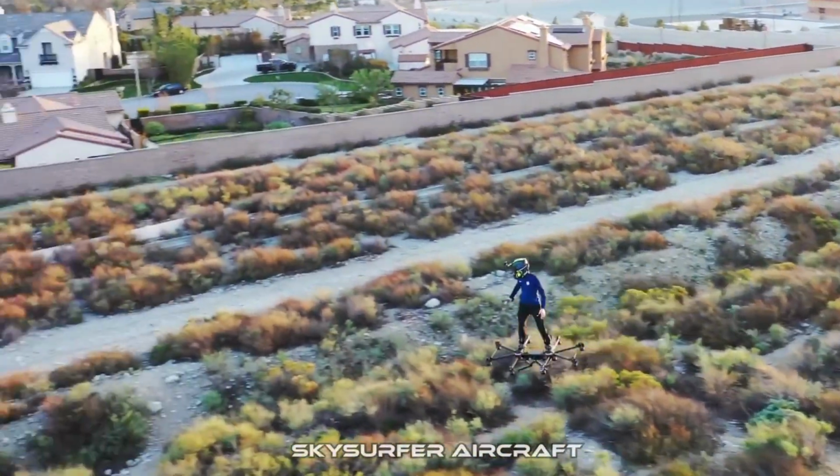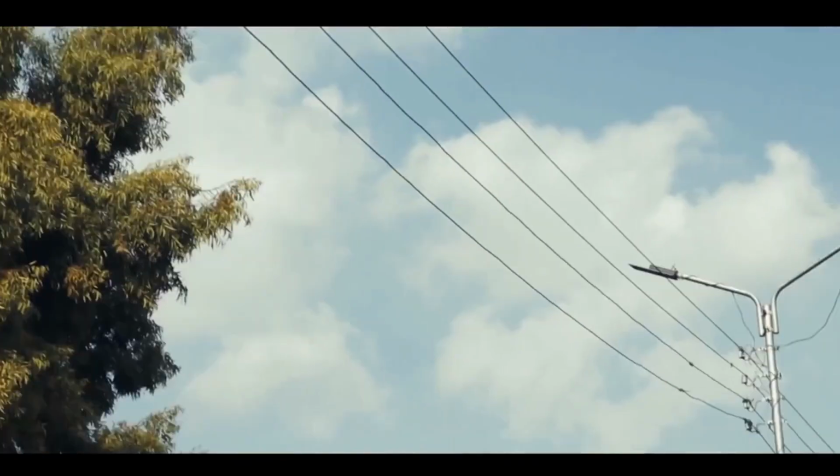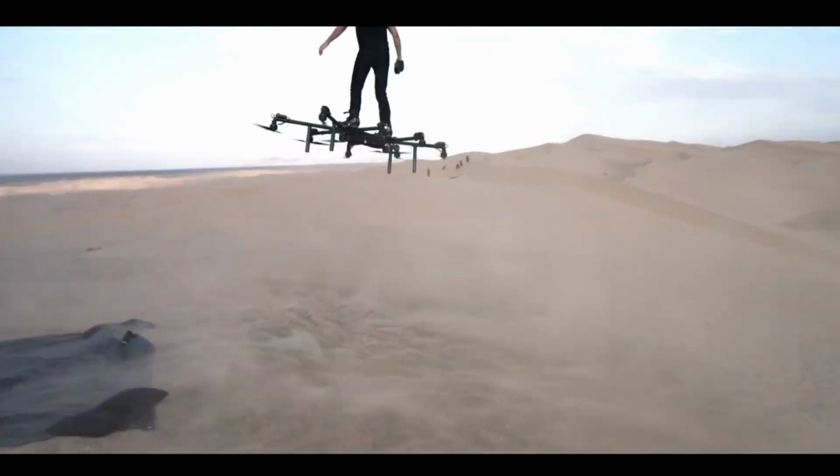It's not just flying, it's a feeling. A mix of wonder, possibility, and childlike awe. The Skysurfer turns the sky into your playground, and for once, the dream is within reach.